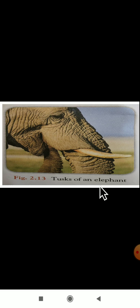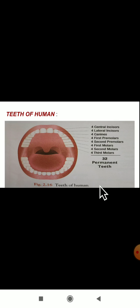Next we will see the teeth of a human. See here, the beautiful teeth of a human. Everybody has teeth in their mouth. We will see the parts one by one. We have a total of 32 permanent teeth: central incisors, lateral incisors, canines, first premolars, second premolars, first molars, second molars and third molars. This is the teeth of a human.